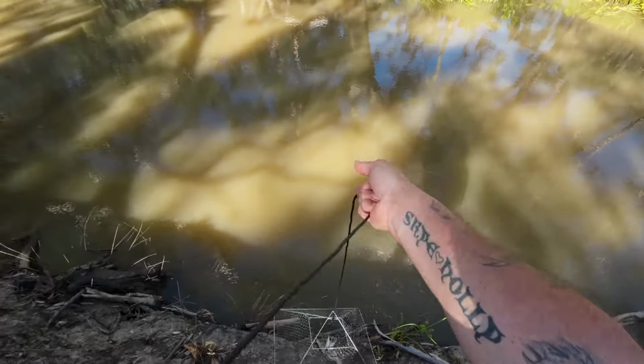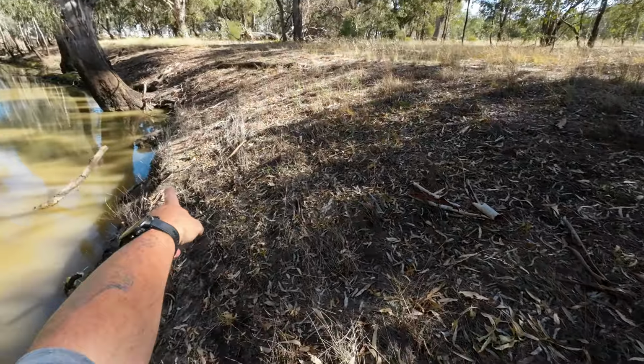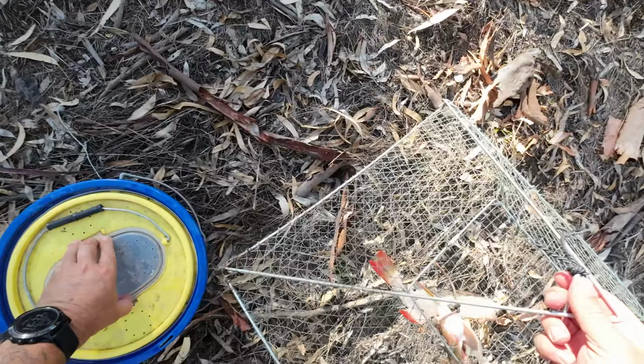Net number 3. I've only got 1. It's a good one though. The net number 4 down there, if it's not snagged, I reckon that's the one that's going to have the most. Just like the look of that spot.